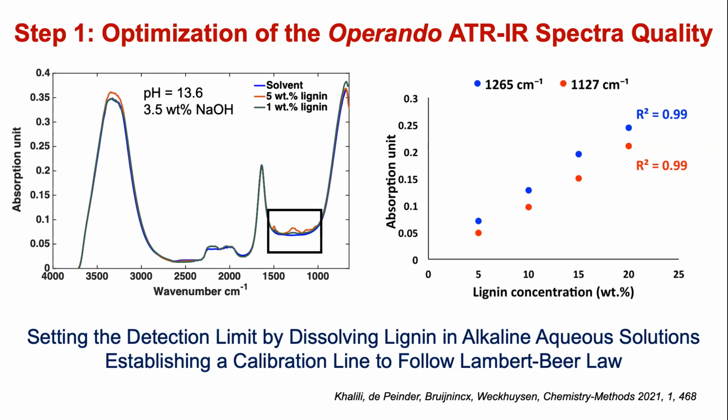So what do you do first? Back to this calibration line before. The first is, what is my operational window? When do I see something? So here on the left, you see the spectrum, solvent, 1 weight percent lignin, 5 weight percent. I hope you agree that the green spectrum is a bit the tricky one. And when you have 5 weight percent, you start to see something. Agreed?